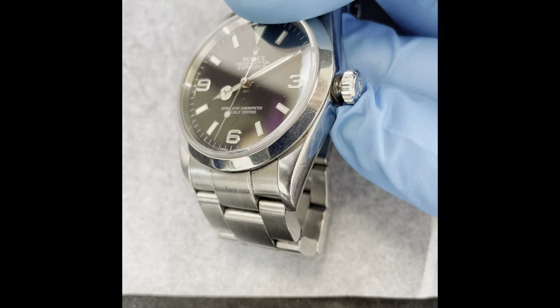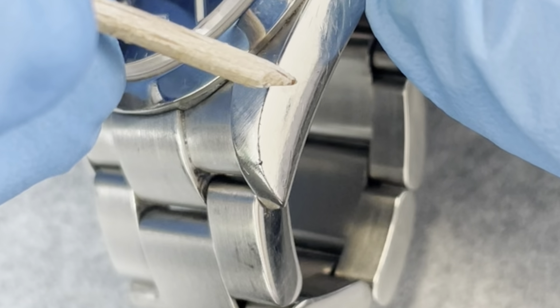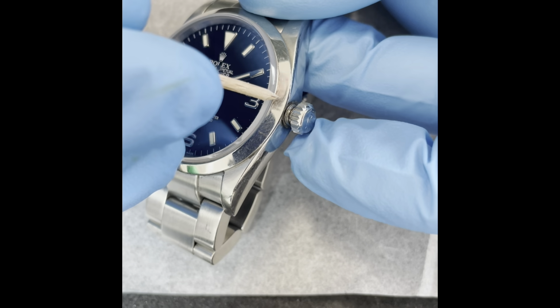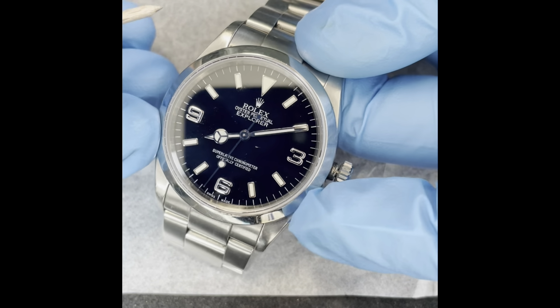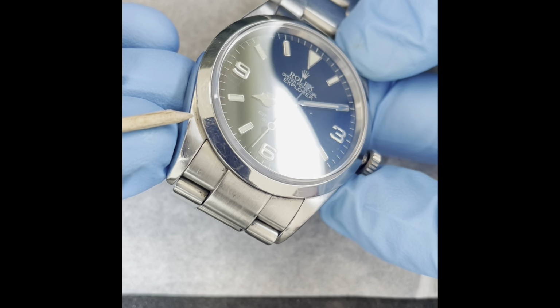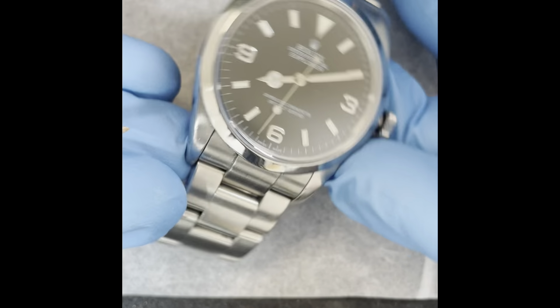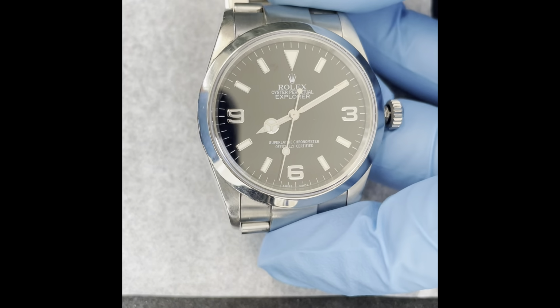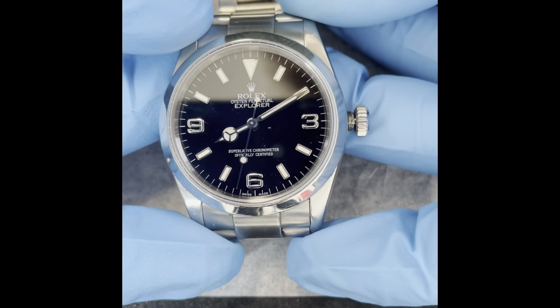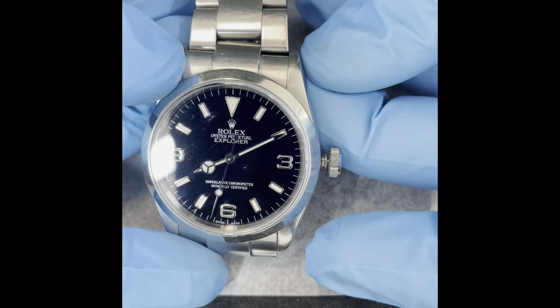So I'm not really big on polishing, I'm not an expert, but he's entrusted me to get rid of this dent on the side and basically brighten up the bezel. So we'll also recreate the finish on the lugs, and yeah, we'll give it our best shot and see how it goes. If I completely muck it up, we'll have to send it to Reflect It in the US, but I think we can do this.